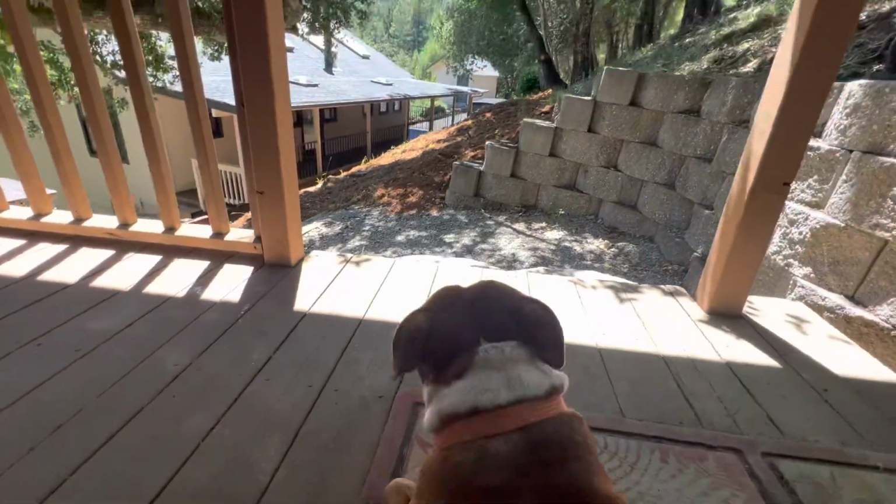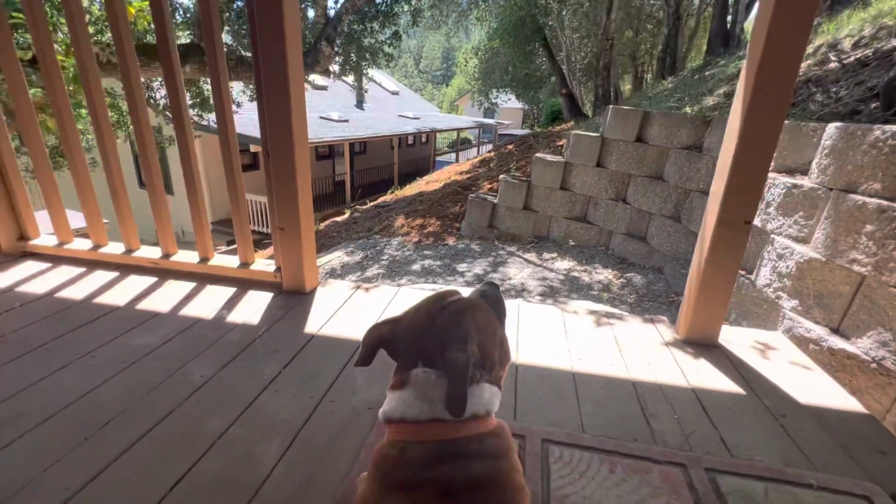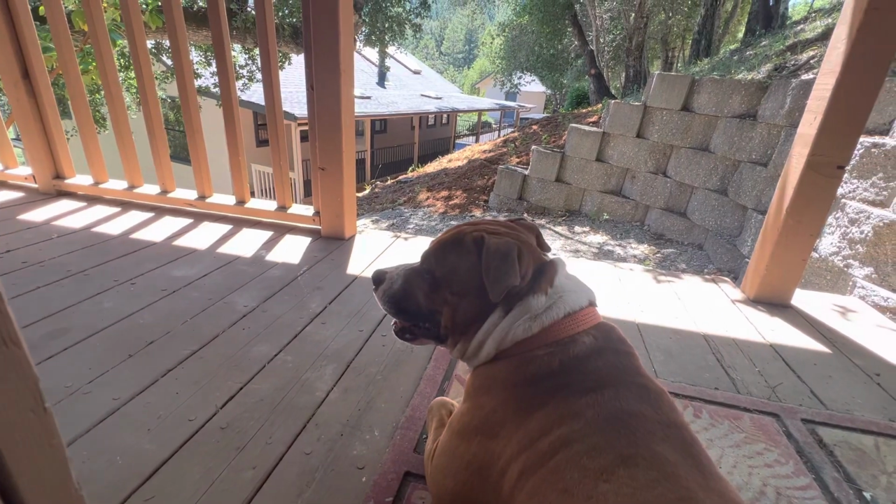The dog-friendliest property. You can see fenced, happy dogs, happy life. Happy dog, happy life. That's my motto.